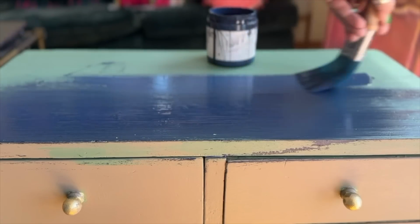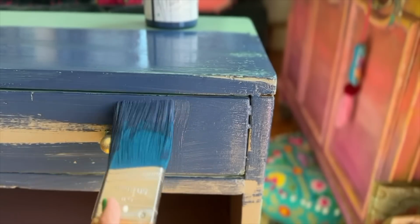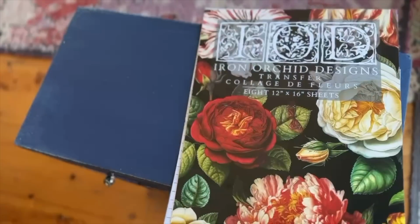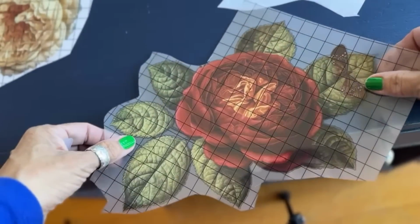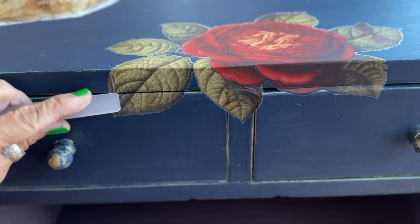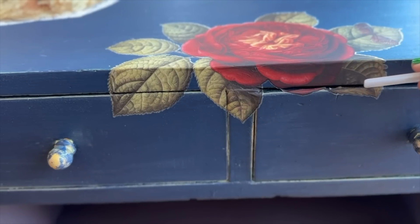The first project that I decided to tackle was a little side table. I needed to use the new transfer from IOD called Collage de Fleurs. I had used it on my wallpaper project last week, and I knew that it would be perfect to use again. I started with the Jamie Ray Cottage Color in Pacific, and then I applied the transfers. The transfers go on like a dream because this paint has a built-in top coat.